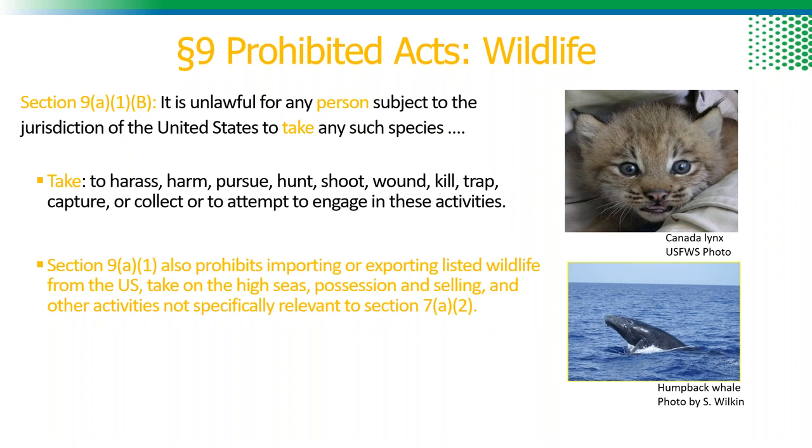It also says that in Section 9, it also prohibits importing or exporting listed wildlife from the U.S., take on the high seas, possession and selling, and other activities not specifically relevant to Section 7(a)(2). No one, not the federal government or non-federal, is allowed to take an individual of a listed species of animal without an exemption or a permit. Absolutely no one. NOAA's definition also includes spawning and rearing here too. Note that take applies to individuals, not habitat, including critical habitat.